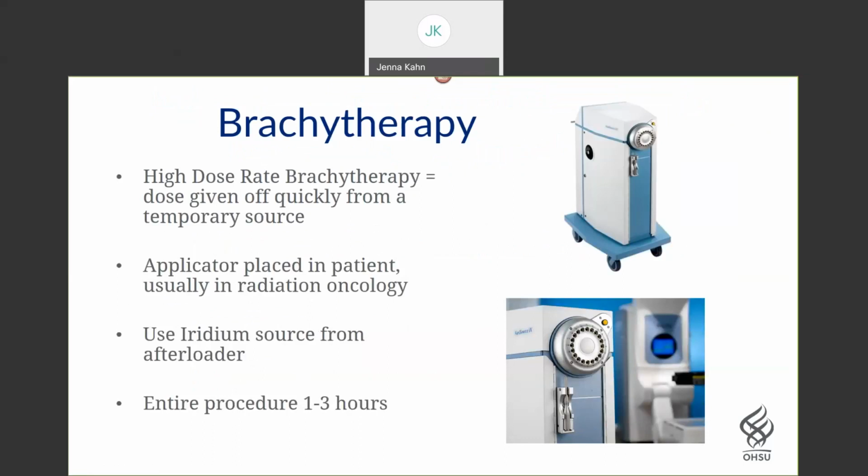So brachytherapy is high dose rate and there's low dose rate. The high dose rate gives a dose given off quickly from a temporary source that's placed into the patient. So an applicator is placed in the patient, usually either in the operating room or in the clinic. And an iridium source comes out of this afterloader and into that applicator. The entire procedure is usually 1 to 3 hours.